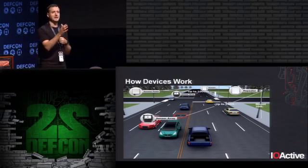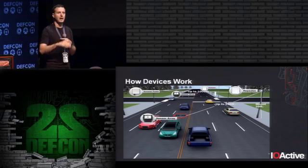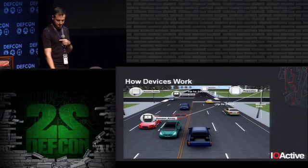And it can also adjust the speed limits. If they see a very low speed in some lane, they could lower the speed limit.